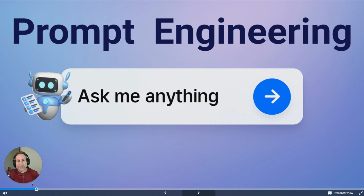What I'm going to do is, first of all, explain to you how these large language models work, and then talk about the characteristics that make for a best prompt. And then the last part, I'm going to give you some tips on how to speed up the process and become an advanced prompt engineer.